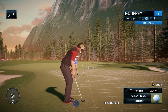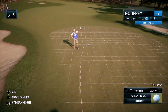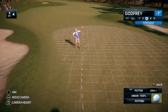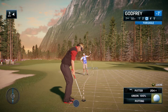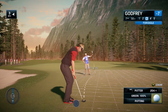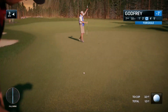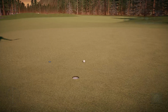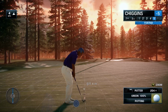Frank, I'm not saying he should pull out driver here, but this is a long putt. Greens are fast, though. You never know. Good line, good pace. Might have a chance. Oh, I thought he had that. Always two components to the long lag putt, the speed, number one, and then the read, and missed out on that second part.